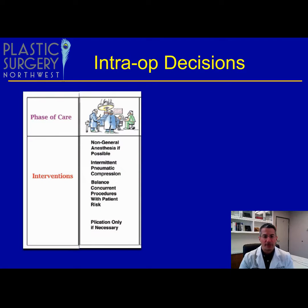Now, intraoperatively, there are things that you can be doing. When you are considering your anesthetic type, not everyone has access to a non-general anesthetic, but if you do, avoiding a general anesthetic is known to decrease risk for clots.